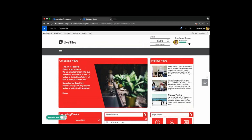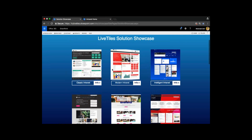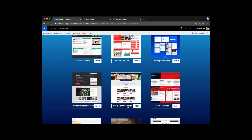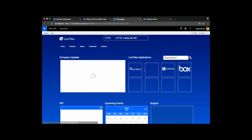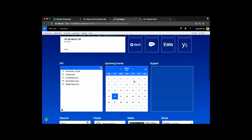And now I just want to back out completely from this LiveTiles page, this experience that I've kind of showed you and gotten you familiar with, because I do want you to understand that you are not limited in the design aspects of what you build. So that was one page, but I can easily show you another page that has a completely different look to it. We can go further down to specific use cases, like news communication sites. So you can see that this home page here, completely different experience, connections to Box, connections to Jira, Salesforce, DocuSign, things of that nature, a calendar.